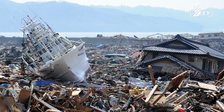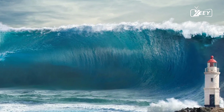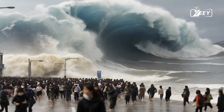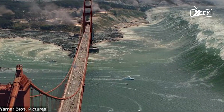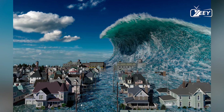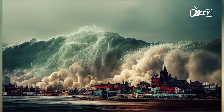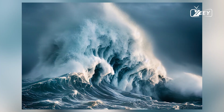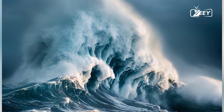In addition to seismic activity, other phenomena such as volcanic eruptions, landslides, and even meteorite impacts can also generate tsunamis. However, underwater earthquakes remain the predominant cause. The severity of a tsunami is often proportional to the magnitude of the seismic event. For instance, a magnitude 9.0 earthquake can displace the ocean floor by several meters, producing waves that can travel vast distances with little loss of energy. The journey across the ocean.